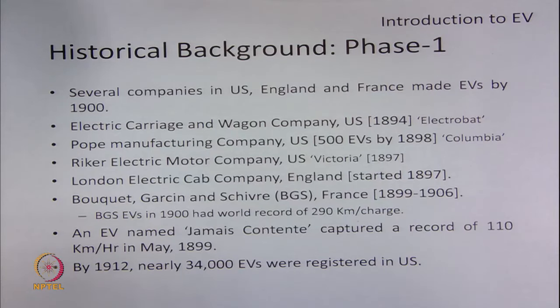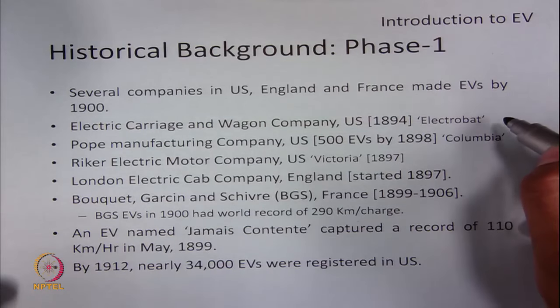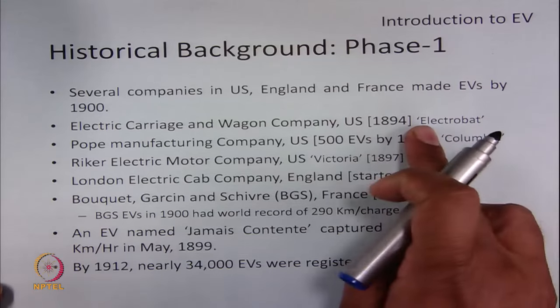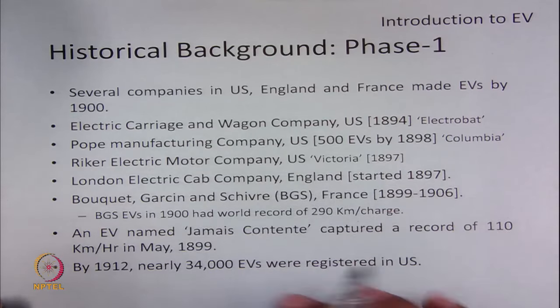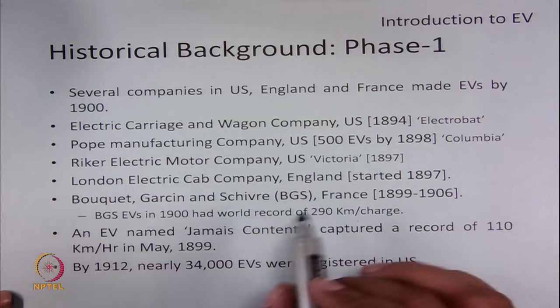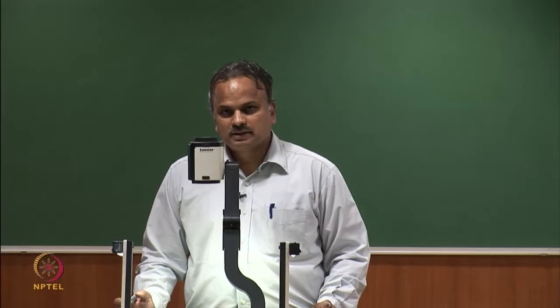So, several companies in US, England and France made EVs by 1900. Some of the popular companies are Electric Carriage and Wagon Company, which came up with its model called Electrobat in 1894. Similarly, there was a model called Victoria in 1897, which became a household name in 1900 since it has a very good design. There is a company called BGS in France, which developed many types of EVs in all scales, right from cars, buses and limousines of all varieties.